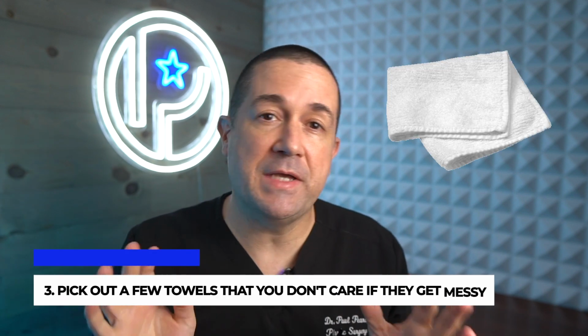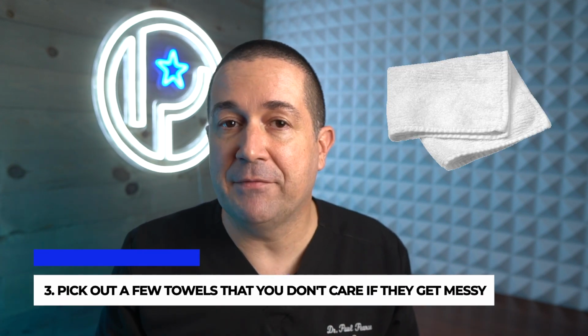3, pick out a few towels that you don't care if they get messy after the procedure. You're gonna have some drainage from the little incisions behind your ear, and it may run off the pads that we give you. So it's better to have it run off onto your towels rather than onto your bed sheets. So make sure it's a towel you don't mind getting a little messy.